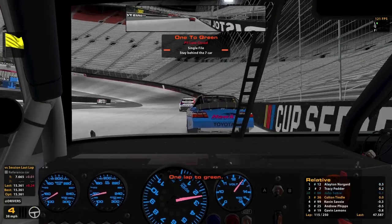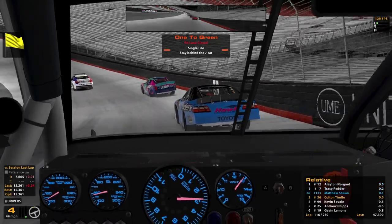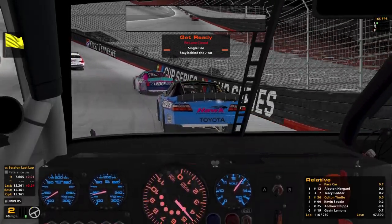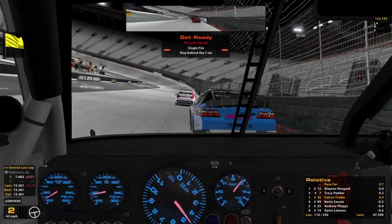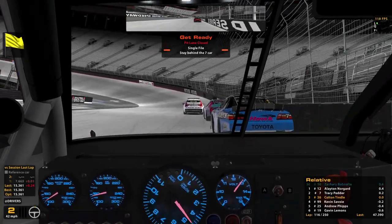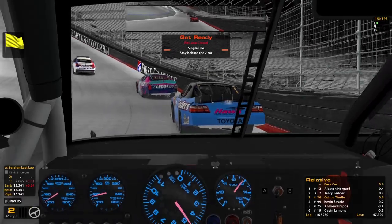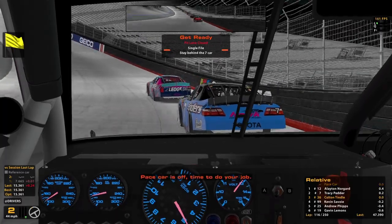One lap to green. Race car's in this lap. I'm pretty happy to have a clean vehicle. About to go green. Although apparently you don't need one, because your leader does not have a clean vehicle. But he is there, regardless. Doing a great job. Kevin, behind us, is the points leader right now, after being incredibly consistent to start the season. He's back up to the front again here. Pace car is off. Time to do your job.